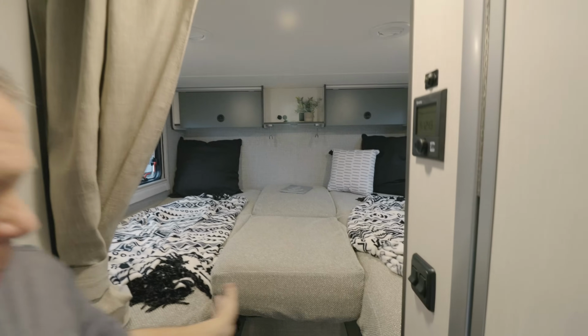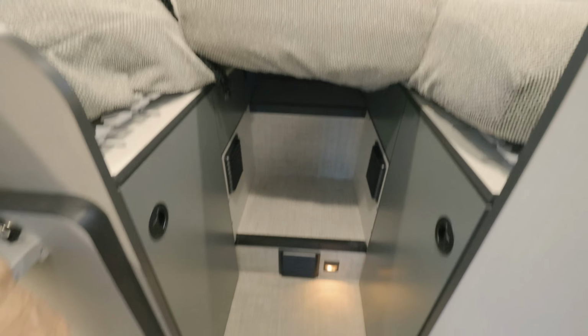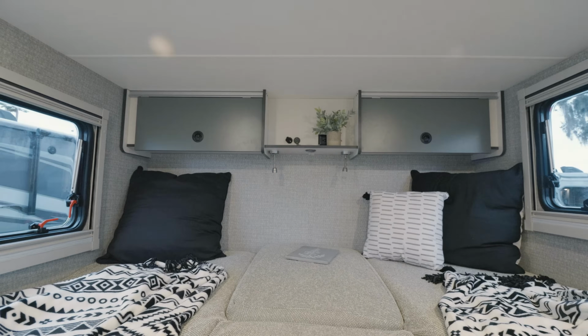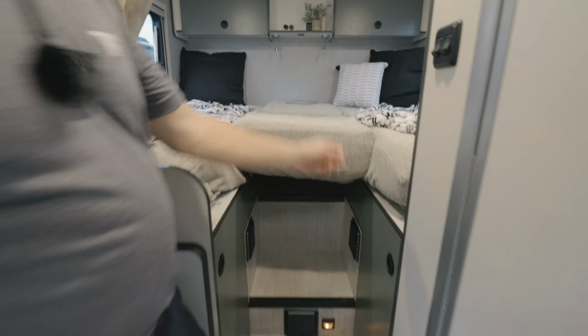So you can see there's a nice gap there. So we step down right onto the floor. It's a little wet out there, so I don't want to climb up on the bed and everything. But trust me, it is very comfortable. Nice amount of space here in the bed.